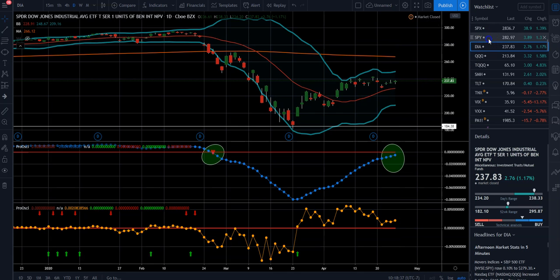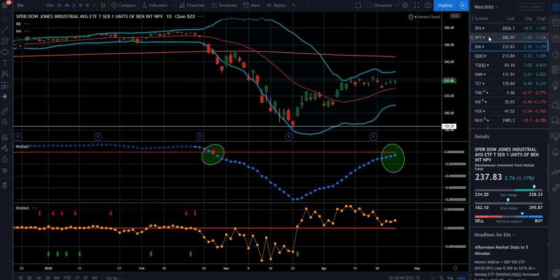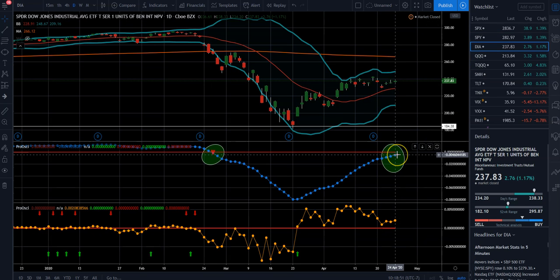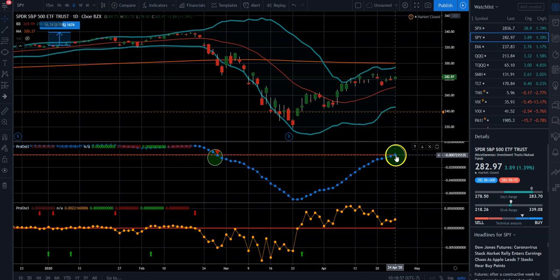If we look at the SPY, you can see here this one is even higher, or excuse me, it's sitting right on the zero line compared to the Diamond contract, which is just a little bit below it. So the SPY is actually in a better position of crossing above. It's going to cross above on Monday.